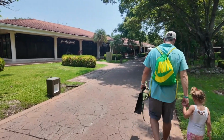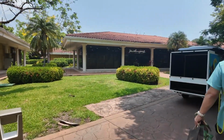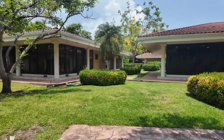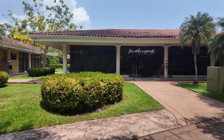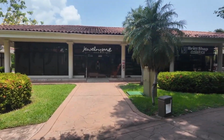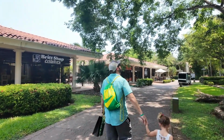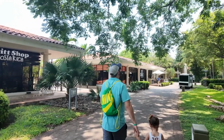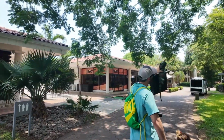And over here on the left-hand side, there is a little jewelry and art design shop. Little boutique over there. And then the Brit shop, which has coffee, chocolates, and then the coffee place is in front of us, and that is not included, so anything that would be purchased from there would be an extra expense.